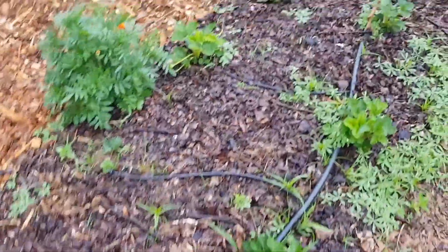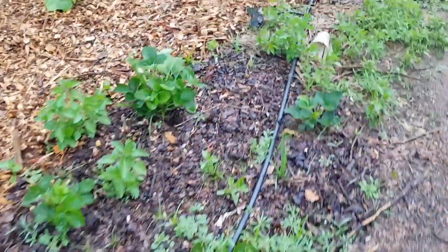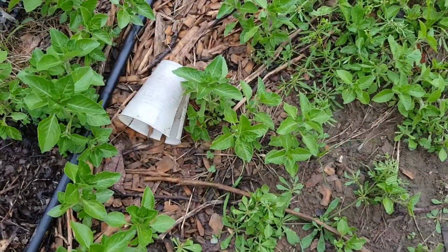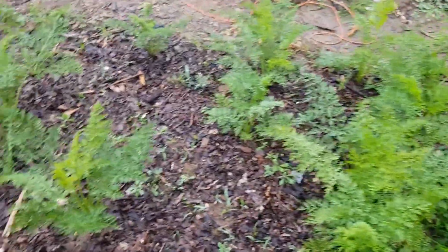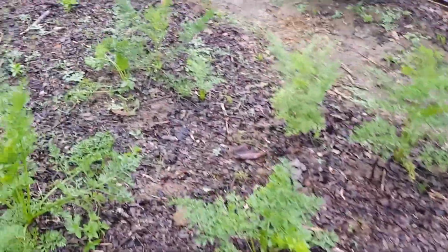Strawberries are looking good. I don't think anything more has died. My marigold is getting really huge. This whole clump of basil looks really weedy, but Anna has been plucking it like crazy. We've also been plucking carrots like crazy. It's so fun sending Anna down to the garden. Anna, go pick me a carrot. And she does. And we have carrots.